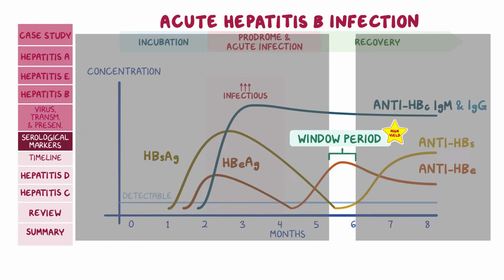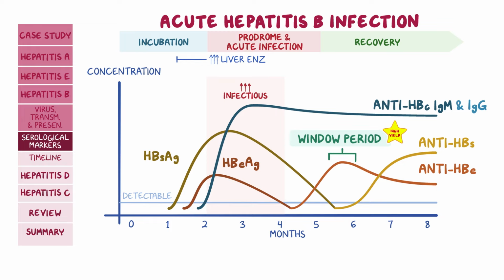Finally, we need to mention that at the end of the incubation period and during the acute phase of the infection, a person will have elevated liver enzymes, especially ALT. Also, you should not forget that if hepatitis B surface antigen persists after 6 months, the person has progressed to chronic hepatitis B infection.